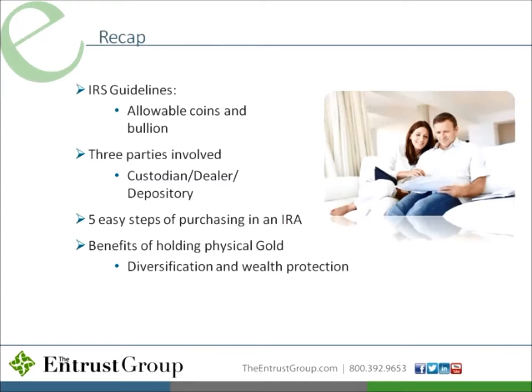So just a recap, and then I'll take some more questions that I see here on the side. We kind of covered the IRA guidelines of which coins are allowed, which type of bars are allowed. More importantly, we talked about the 3 parties that are involved and the fees involved in each of those parties and the role that they play, the custodian and administrator, the dealer from whom you buy from, and the depository that stores your assets for safekeeping. We touched on how to set up an account, the 5 easy steps of getting started, funded, and making your first purchase. Then we touched on some of the benefits of holding physical metal as a way to diversify, in my opinion, more importantly, a way to protect your wealth.